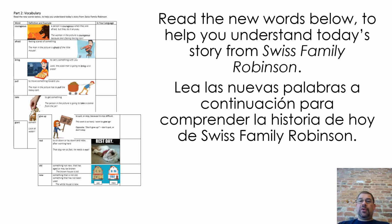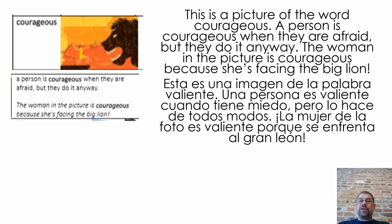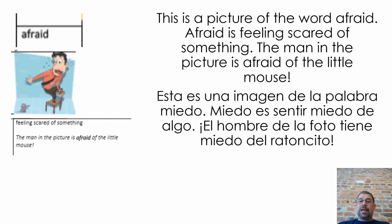Read the new words below to help you understand today's story from Swiss Family Robinson. This is a picture of the word courageous. A person is courageous when they are afraid, but they do it anyway. The woman in the picture is courageous because she's facing the big lion. This is a picture of the word afraid. Afraid is feeling scared of something. The man in the picture is afraid of the little mouse.